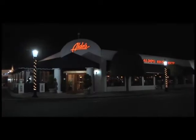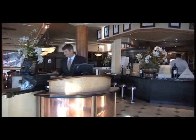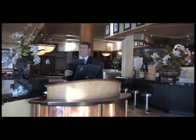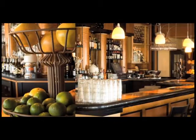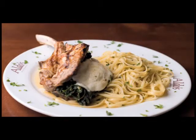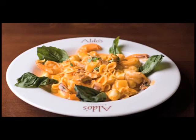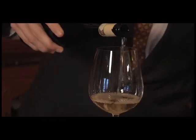Conveniently located on Laskin Road in La Promenade Shopping Center, just minutes from the beachfront, Aldo's Ristorante has been the local favorite for fine Italian dining since 1988. The interior of Aldo's is meticulously crafted to provide a beautiful setting from any angle. But even more important is Aldo's rich history of serving high-quality Italian cuisine with an emphasis on locally harvested meats, seafoods, and ingredients, in providing unequaled service to all who enter.